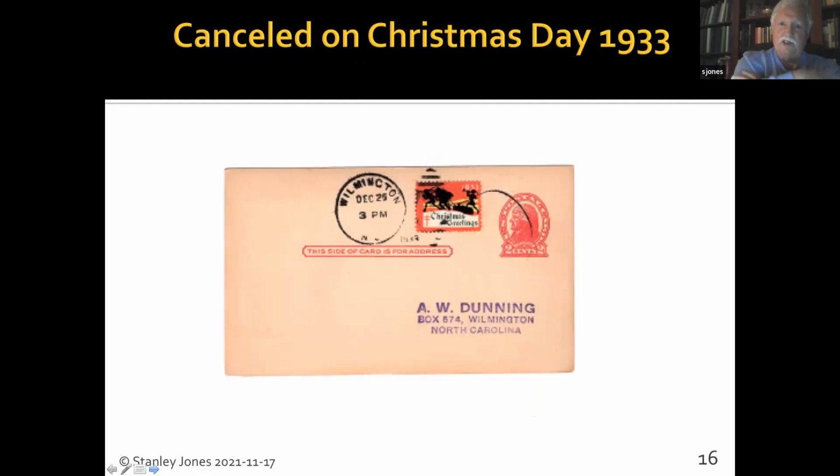Now, here's another collecting interest that seal collectors have that makes cheap seals more valuable. Mailed on Christmas Day. Canceled on Christmas Day. Every one that I'm going to show you that is canceled on Christmas Day is undoubtedly a cover that was prepared to be collected. Now, it may have been mailed. This one may have been mailed back to himself. A.W. Dunning is a very prominent seal collector. And he may have taken this 1933 seal, gone to the post office, knew the clerk, agreed to cancel it and send it back to himself. That could have been the way that card was made.